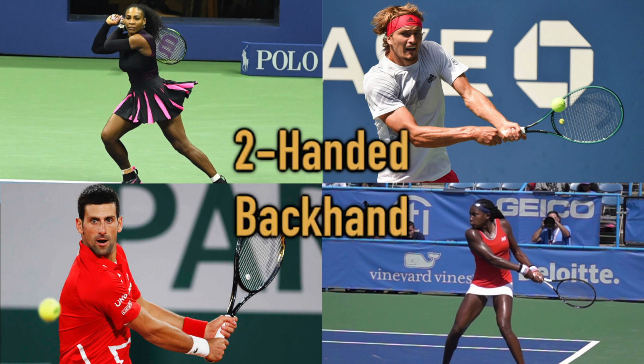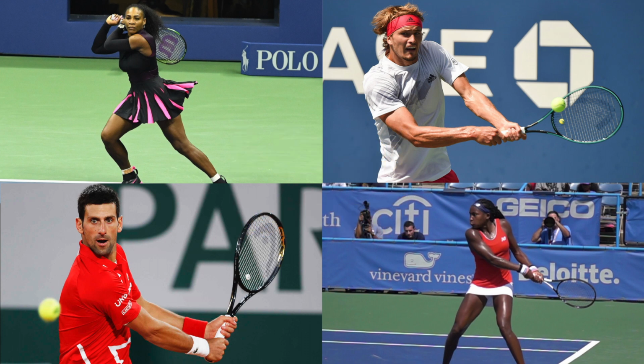And we'll start off with the two-hander, the much more preferred and popular style on both the men's ATP Tour and the women's WTA Tour. These are some of the best two-handed backhands in the game. You'll find that players often choose their backhand type based on their hand dominance. If the player is somewhat ambidextrous, the two-handed backhand might be a better option, although a lot of it is about personal preference and style too.